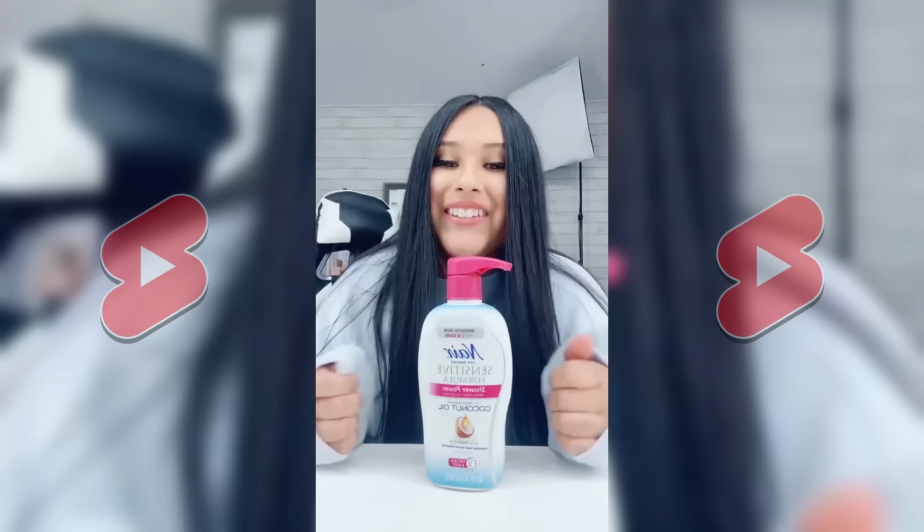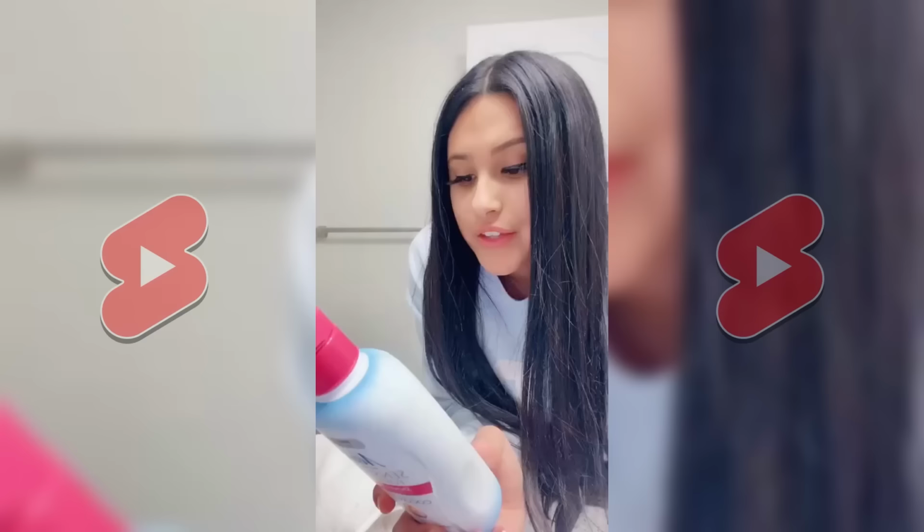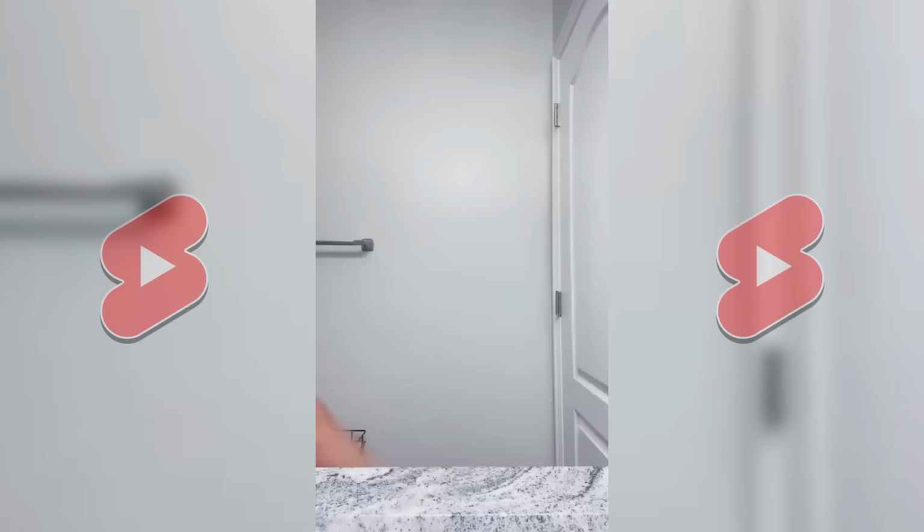I'm gonna try Nair for the first time. I'm gonna do a little patch test because I'm not trying to get burned. Let's go to my bathroom. So the directions say I need a damp washcloth or sponge. And I've got 3 just in case. Sorry, my back's itchy. I just hold the phone.